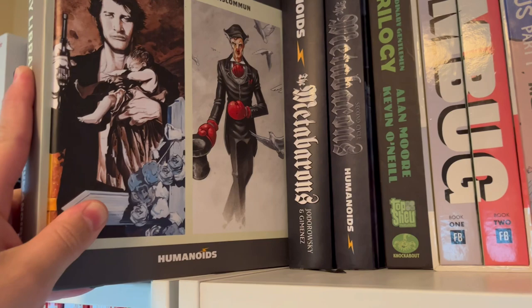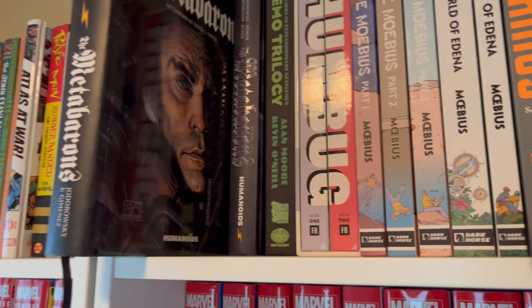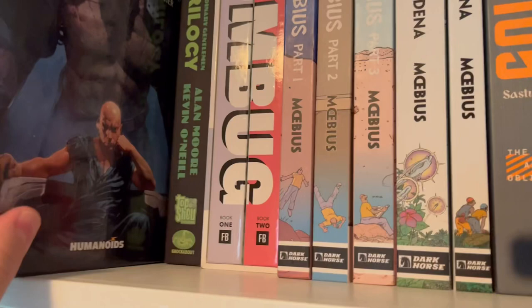Pietro Lino. This is Meta Barons, one of the all-time great space opera comic books that I highly recommend. If you're wanting to get into the Jodoverse books, the Incal, those kinds of things, I recommend either starting with this book, the Meta Barons, or starting with the Incal. This is the continuation of the Meta Barons. This is second cycle.